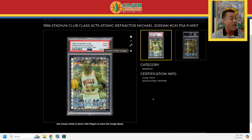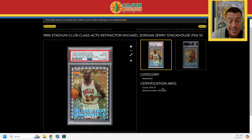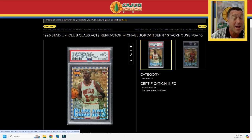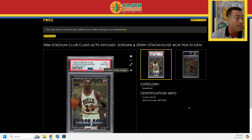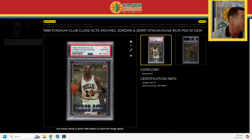Then I have the Atomic Refractor, which is a hint of green, as you can see. It's hard to find these perfect, and again, that's not a great picture, but this Atomic Refractor is a PSA 9. Sorry, it's the best I could do. It is a placeholder. And then we move down to, oops, I accidentally bought 2 copies of this Refractor PSA 10. So I've got 2 copies, and the centering and the coloring on this one might even be better. Actually, the centering on the back looks better. And then of course I picked up this base here. So I got the base 10, the Refractor 10, the members only base BGS 9.5, and then the Atomic Refractor PSA 9, still looking for that Atomic Refractor PSA 10. So that is my Class Axe Chaos. I have a PSA 10 refractor that I need to sell is basically what I'm getting at.